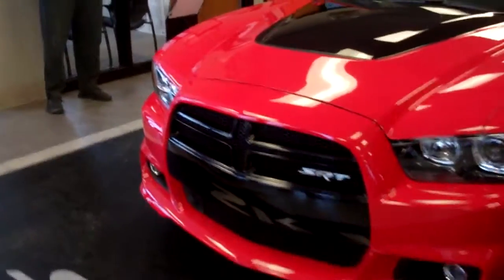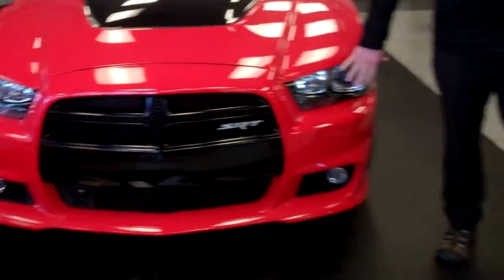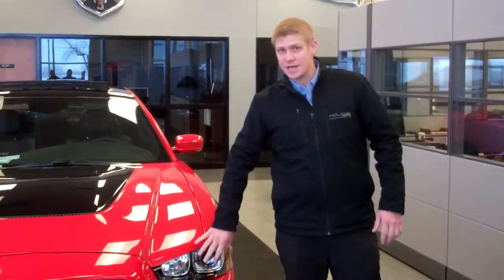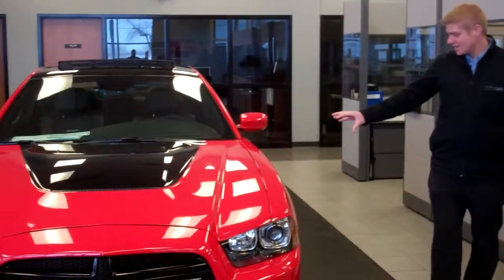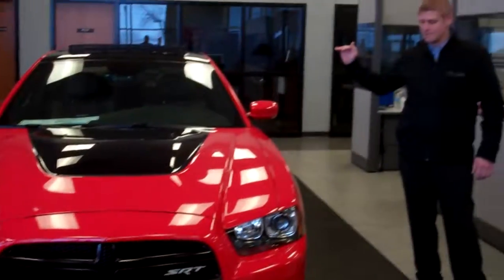It's got a really pronounced grille in the front. Dodge has come a long way in recent years with their technology. They have the HID headlights in many of their models. This one starts at the RT level with the HID headlights. This is the SRT 392 limited edition model, so this is the top of the line.